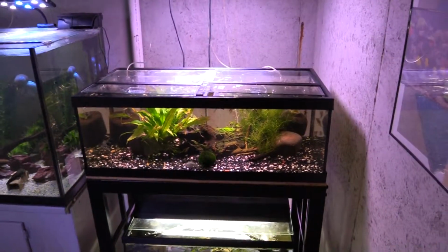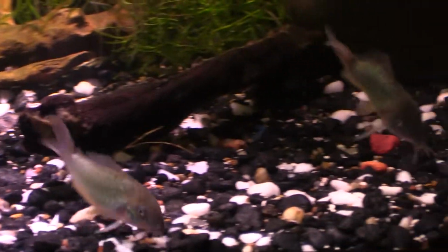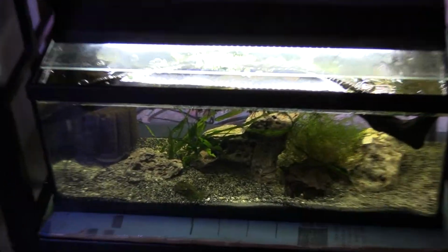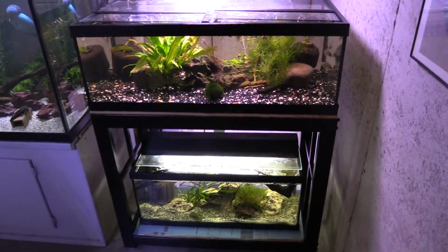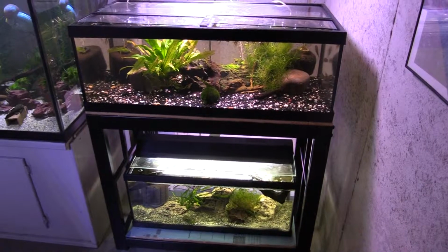Next to them we've got a 30 breeder that right now just houses some emerald green corydoras and a few albino bristlenose. Underneath that's a 20 long that's going to be a fry tank. The tank on top is going to be a fry tank too. I ran out of fry tanks, and so I had to go back and regroup and buy another set.